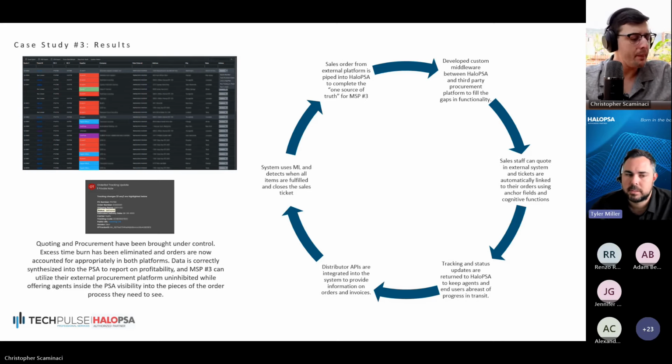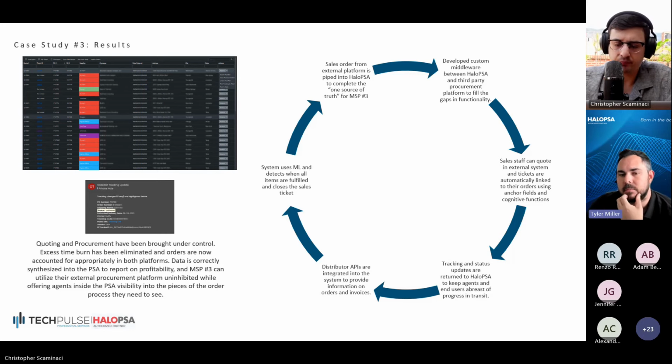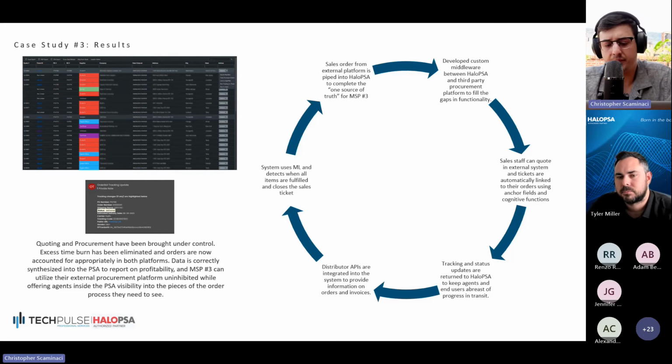Can you go in just a little bit more detail, like the measurable impacts that some of these case studies had on the MSP's day-to-day by implementing these solutions and automations? Yeah, massive, like huge, and for anybody who hasn't picked up on it, MSP number 1 and MSP number 3 are TechPulse. These are case studies right out of real life. Some of our best accomplishments, right?